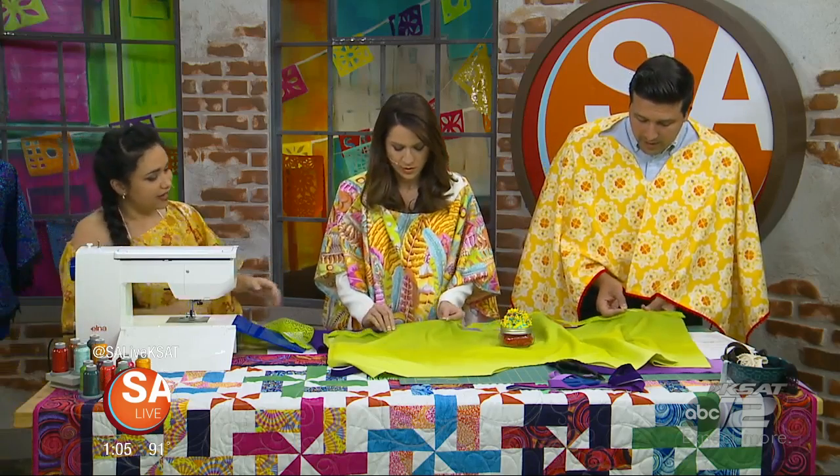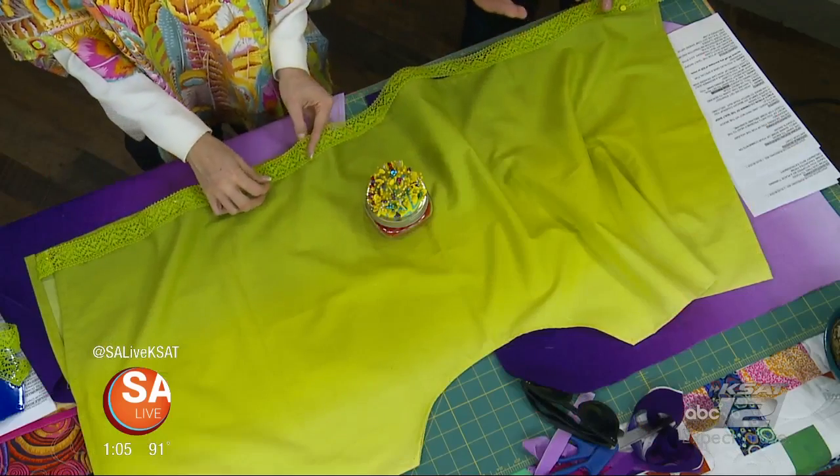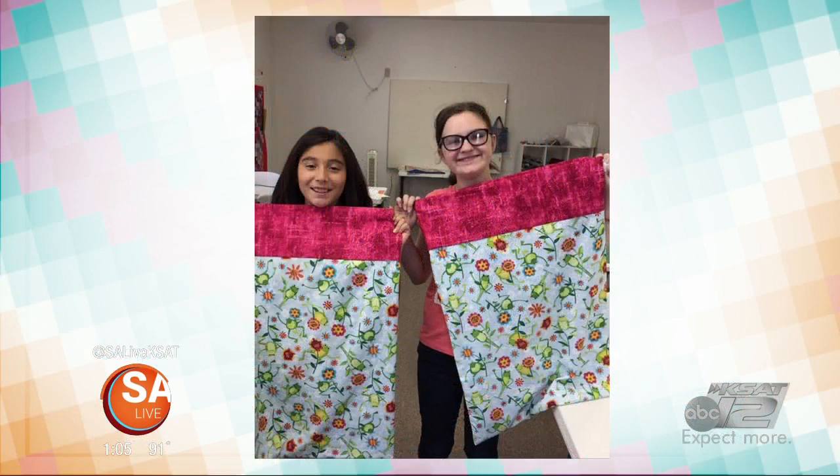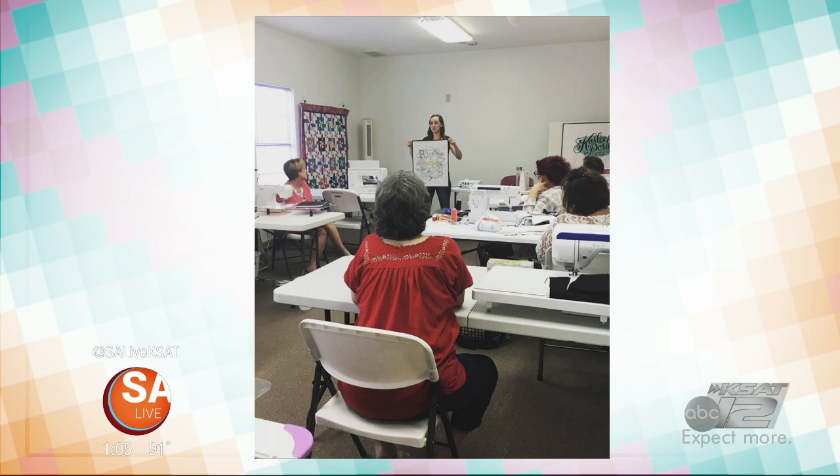But of course, oh, Stacey, go ahead. No, you have classes. People want to learn how to do this. Oh, yes, we do, at the Quilt Shop out in Castroville. In fact, this is a class that we will be giving on July 15th. What are those? Are those pillows? Yes, those are a couple of the cute little girls that we had for our kids camp last week. They had tons of fun.